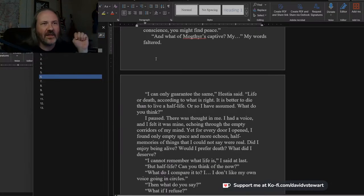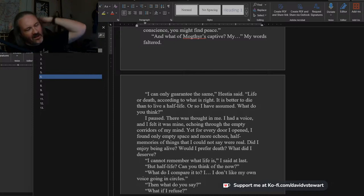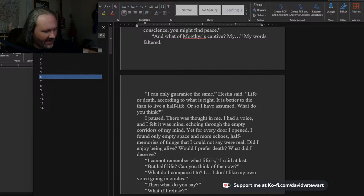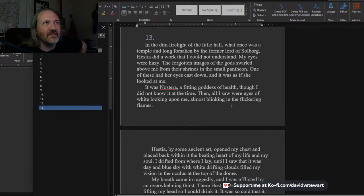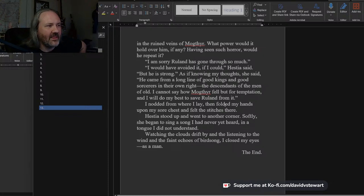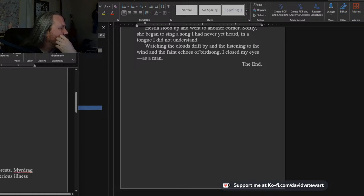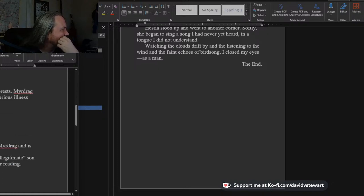So I changed the name. I think Hardwick had suggested Murdrag, and it's not a bad name, but it's too close to Murdrawl, which is a Wheel of Time thing. There are some beings kind of like this character in Wheel of Time, and I don't want it to be so close that it's like this guy's just ripping off a Wheel of Time idea. It's the idea of like a zombie, right? Mogthir's death. All right. Okay. And I have all the notes on the other side here.